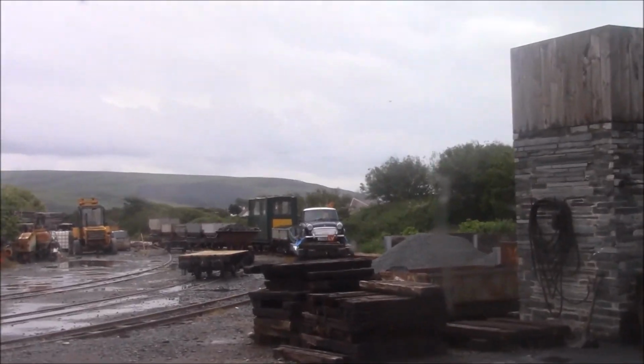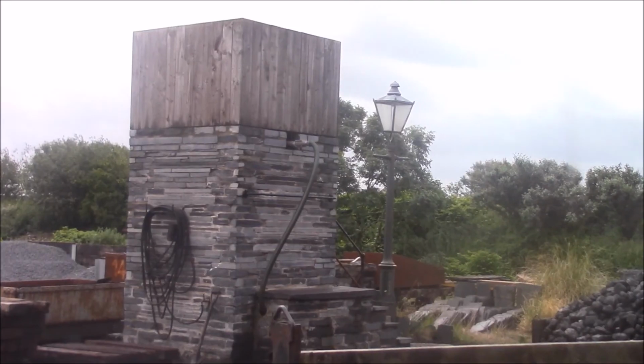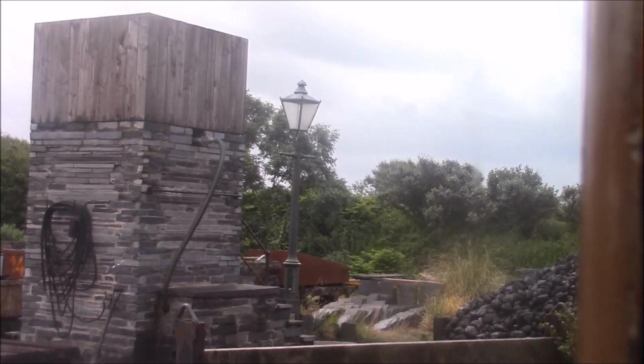This is either for an event or a really elaborate practical joke. Proof that we're in Wales is even the water tower is made of slate.